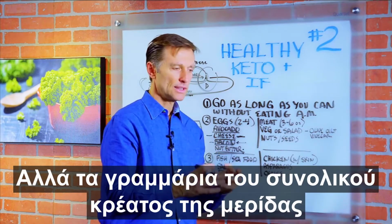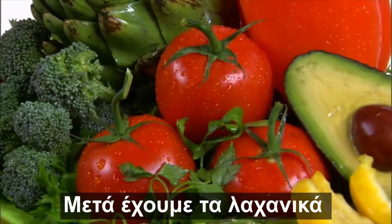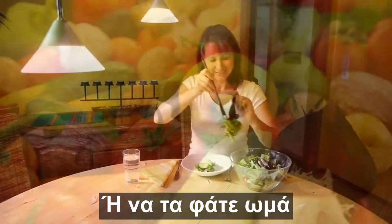So you don't have to calculate the grams inside that meat. It is a big difference. And then we consume our vegetables. You can steam them. You can have some raw or the salad. I do a lot of salads. We need a large amount of salad.